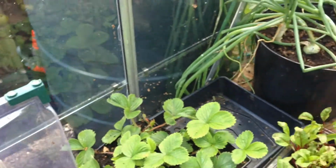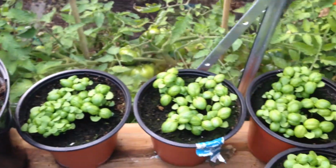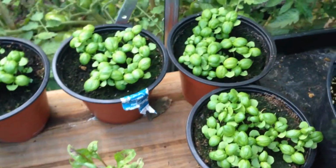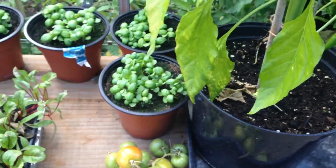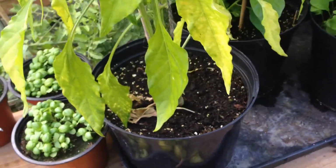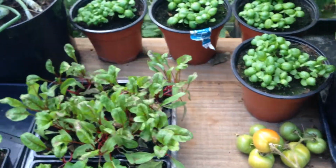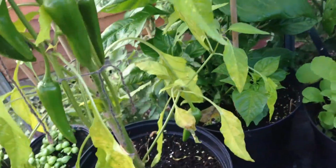Sadly, and this is a cardinal sin, I had to buy basil, because you can see it just hasn't progressed very well at the moment, it's just sat there. So I had to buy some so I can get some nice tomato and basil soup done. So there you go, not much happening really, more inside the greenhouse.